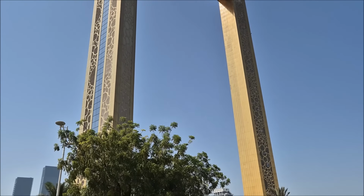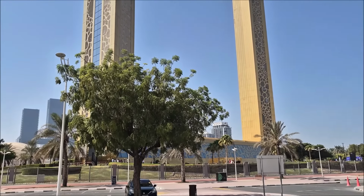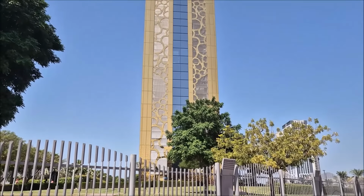Designed by the architect Fernando Donis, the frame is characterized by its distinctive golden color and modern design, incorporating elements that reflect both traditional and contemporary architecture.